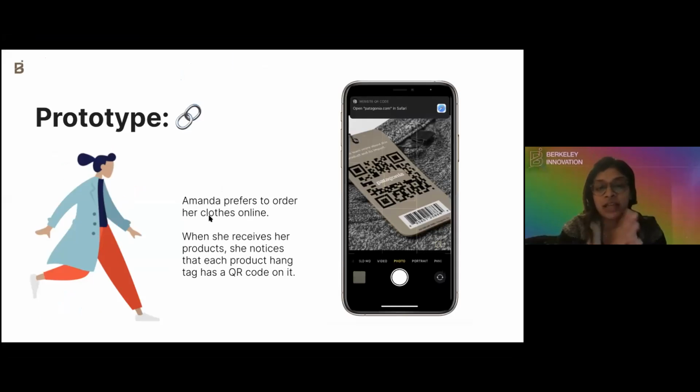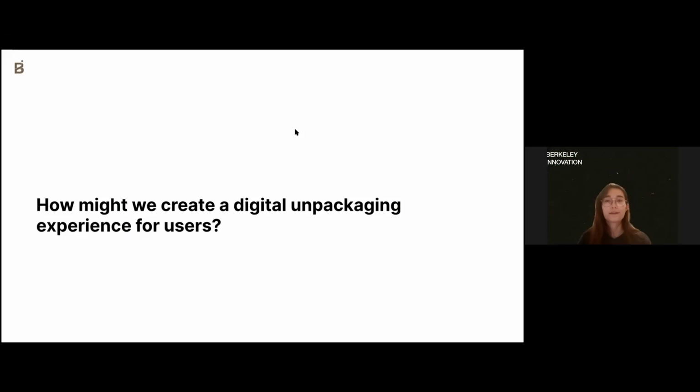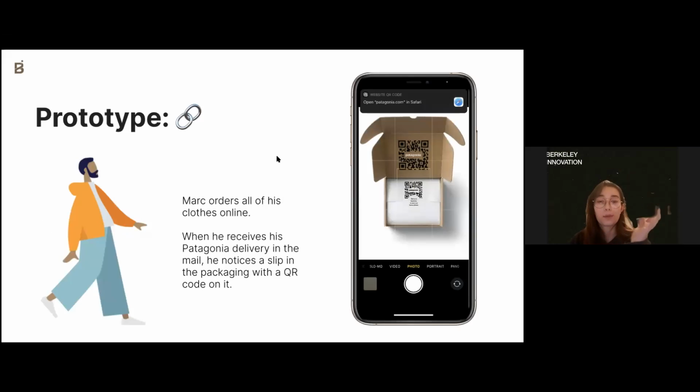Again, the second experience that we walk through would be similar to what Amanda would experience when she receives her products in the mail after placing an online order. So the second facet of our digital design centers around the question, how might we create a digital unpackaging experience for users? This facet is especially important under current circumstances where more and more orders are being placed and fulfilled online. In this scenario, customers like Mark who order online can also access their item details in one organized space through a QR code that appears on the packaging of their delivered order, as shown on the slide here.